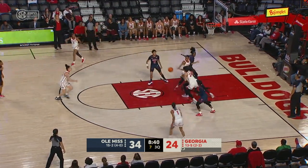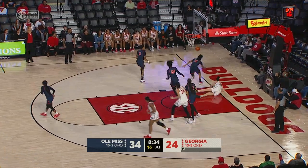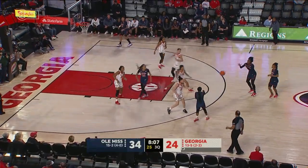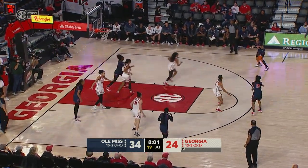Warren, that's a 3. Georgia gets the ball back. Brittany Smith forces it up, just her second miss of the game. That was a poor shot from Brittany Smith. She doesn't usually have many like that. Ball goes to Scott.